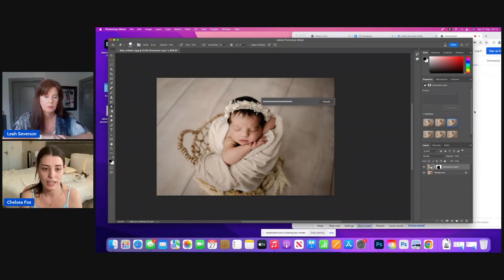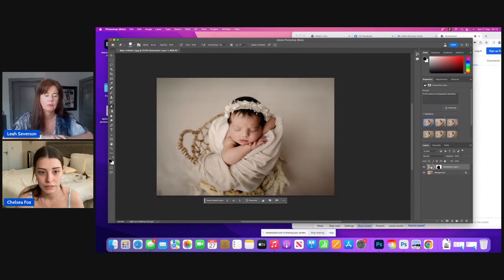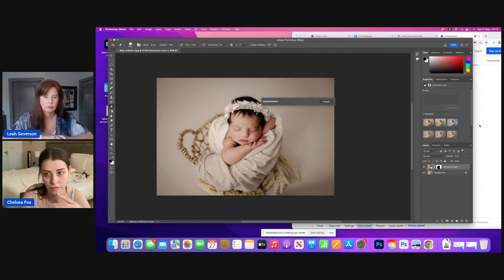And then if floral doesn't work, I'll then type in flower. I get you. Oh, just different prompts. So we'll just see what comes up for this one. Yeah, so not much has come up with this one, so I'll type in flower, newborn photography backdrop, see what that one brings up.